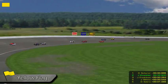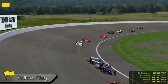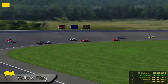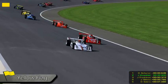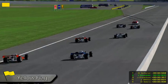Yeah, he just hit the edge of the road, and he slid and hit the inside wall before the pit entry. It looks like his car's leaning down into the left, so he's probably completely collapsed his suspension. So he's not going to have a fun rest of the race. I wouldn't be surprised considering the speed he hit the wall with.